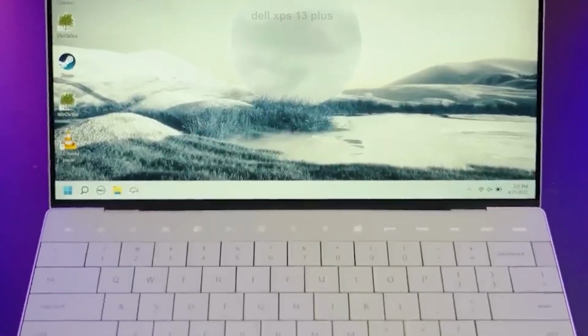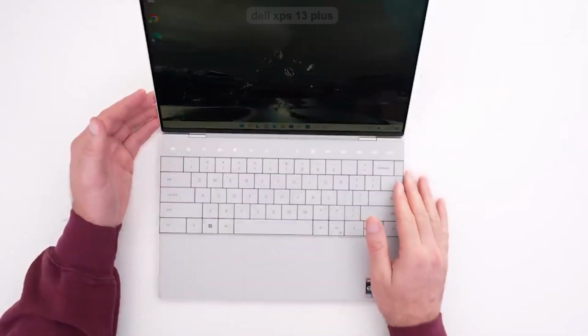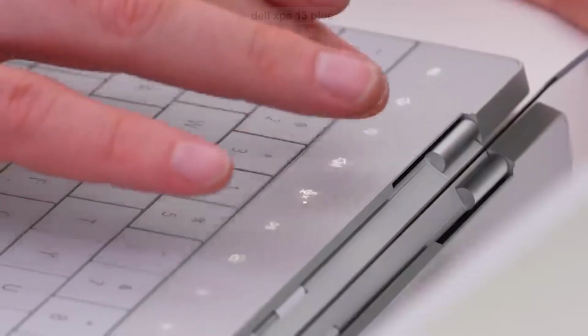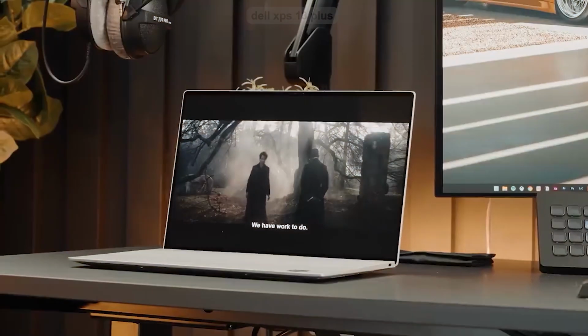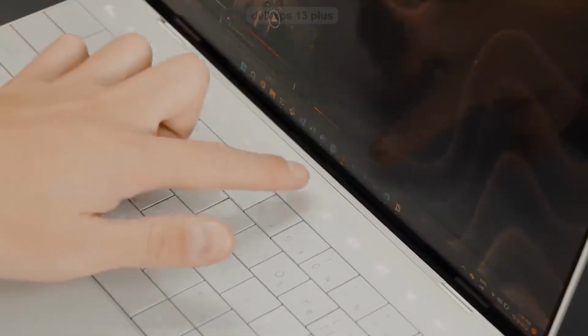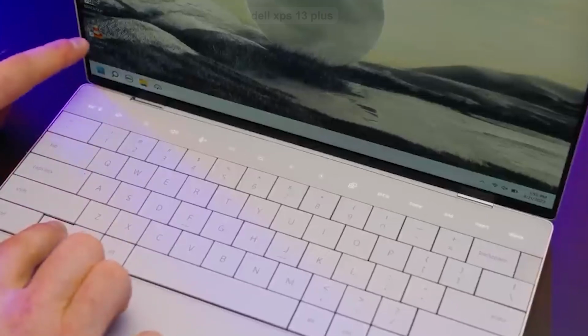The keyboard and touchpad are where the Dell XPS 13 Plus differs from the regular XPS 13. Instead of physical function keys, the Plus version has a capacitive touch row that changes according to the context. For example, when you're watching a video, you can see playback controls on the touch row. The touch row also has haptic feedback and adaptive lighting to make it easier to use.